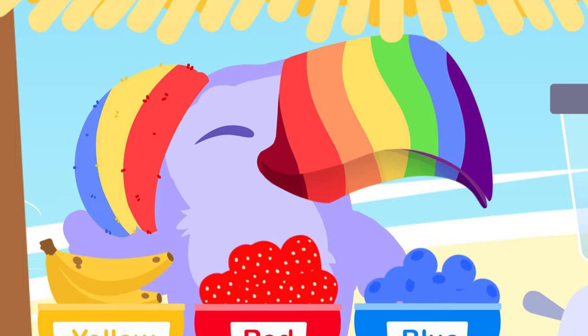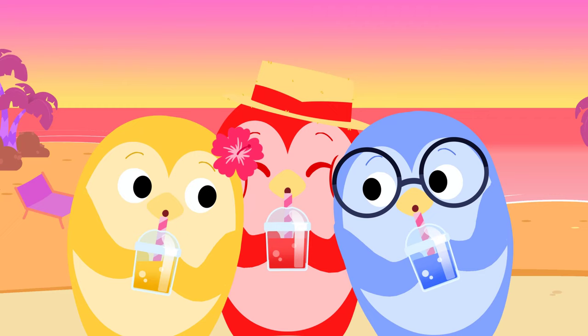Woo! Cool, cool smoothie, beat the heat with a colorful, tasty, fruity treat. Cool, cool smoothie.